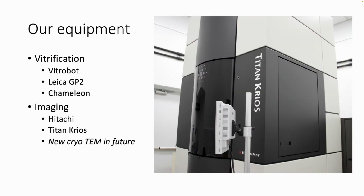So what do we have? Our equipment falls into two categories. We have equipment that enables vitrification, so preparing samples for cryo-EM. We have a Vitrobot, a Leica GP2, and a Chameleon. These all will prepare samples that can be put in a cryo-TEM. And we have some microscopes. We have a Hitachi, which is a room temperature TEM that we use for screening negatively stained grids, and we also have a Titan Krios, and we're going to be getting a new cryo-TEM in the future. So we'll have instruments that support every step of cryo-EM specimen preparation and data acquisition.